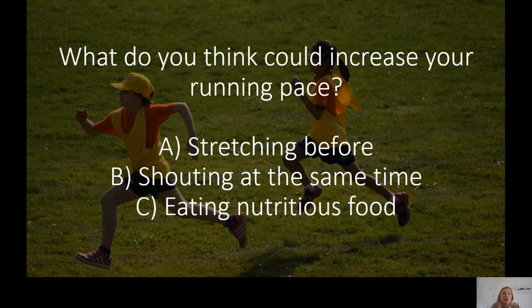Let's begin with a little question. So what do you think could increase your running pace? Now, when we say running pace, we mean speed. What could increase your running speed?